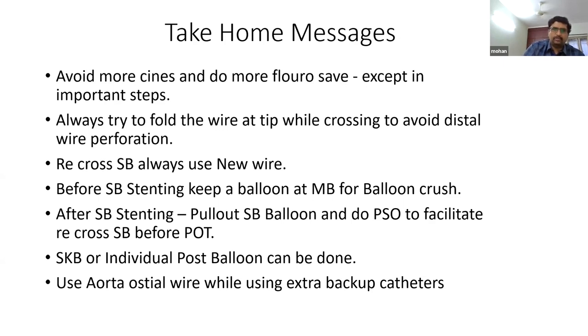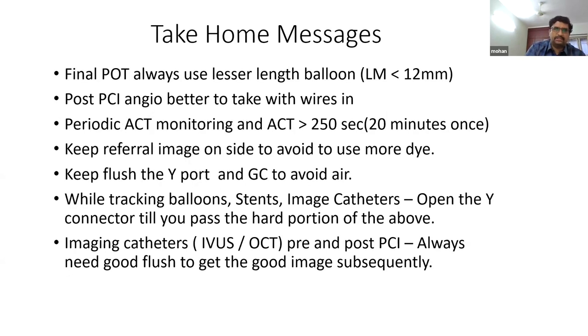You always have to post-dilate, pull the balloon and post-dilate after the side branch stenting. A simultaneous kissing balloon or individual post-dilatation, both can be done, whichever you are comfortable with, depending on the anatomy and difficulty. Use an aorto-ostial wire whenever you are using extra backup catheters, because this will stop the injury.